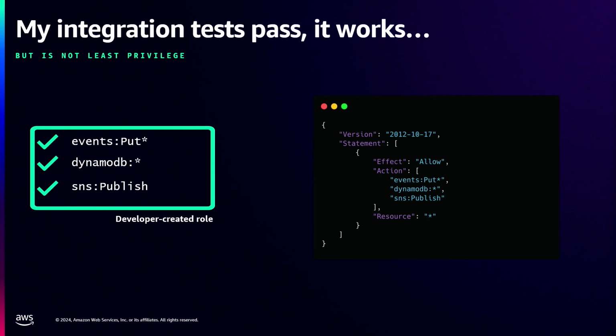But they can perform any put operation on EventBridge at this point. DynamoDB star is a little scary depending on what you have in Dynamo, right? They could delete the table, and that's what we're going to do in the demo. And then you can even do an SNS publish. I wasn't part of it, but I threw something else in there. So it works, right? If I go and test this, it's going to work, even if I deploy to the cloud. It's not least privilege, though, right?